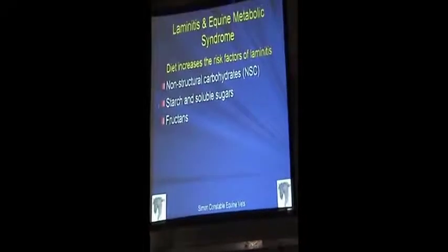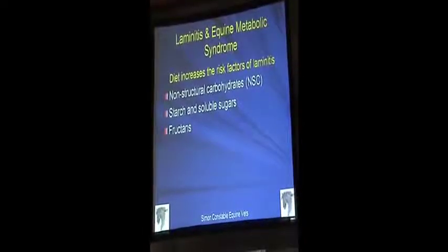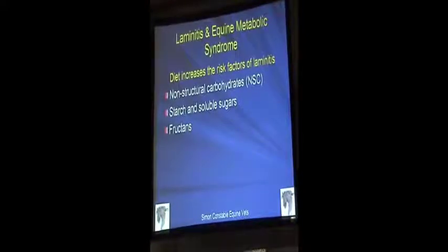Non-structural carbohydrates. That basically is these things here, the starches, soluble sugars and fructans. You may or may not be aware, but grass is basically made up of two sorts. You've got the structural carbohydrates, which are things like cellulose, hemicellulose. They can't be digested by mammalian enzymes. We rely on, we do as well, but horses in particular rely on the bacteria in the intestines to digest them.